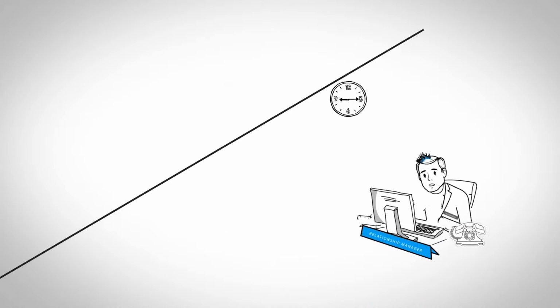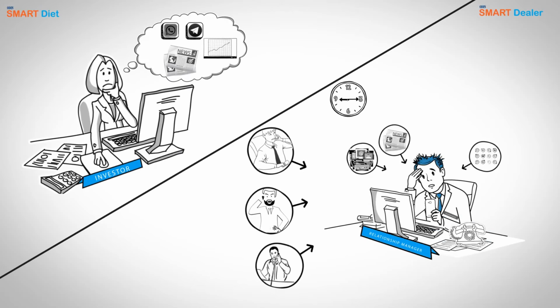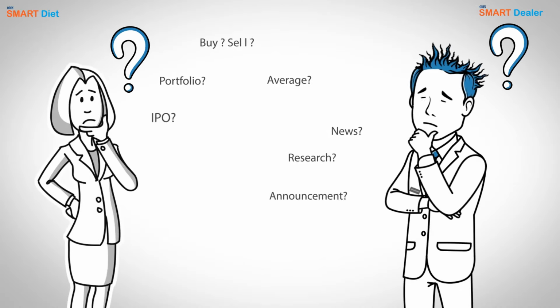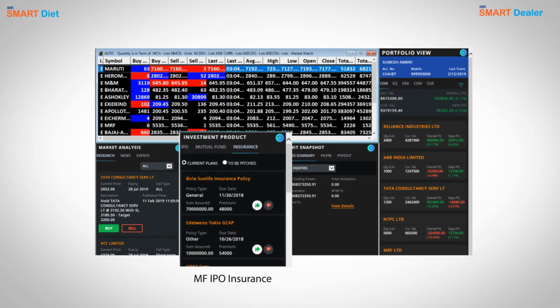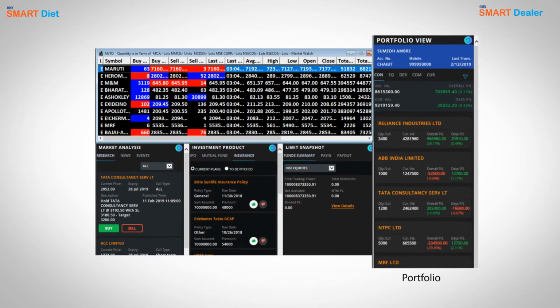Are multiple sources of information making your trading experience a pain? Are you often left wondering about these questions? ODIN introduces smart trading terminals to replace multiple information sources with one powerful trading screen.